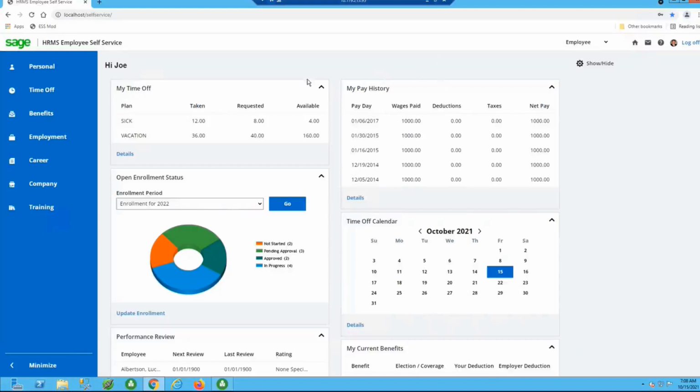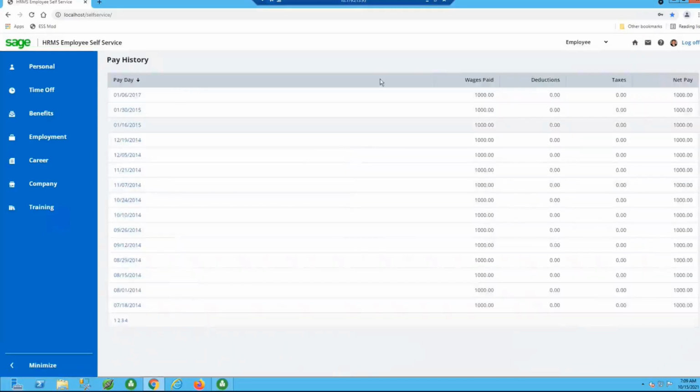When you come up to the widgets, you'll see that there's some that are labeled My Pay History, My Time Off, and others that do not have the My in front of them. Joe is a manager, so the My Pay History, My Time Off is his personal information. Anything that doesn't have My in front of it is his direct reports information. You can go to any of these and see the details, and then go back to the home page.